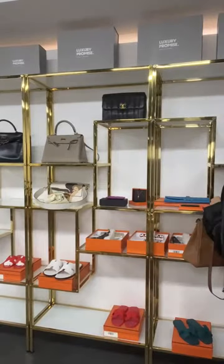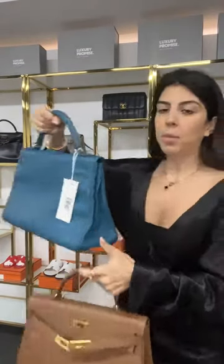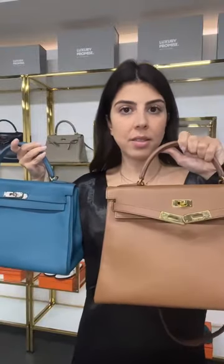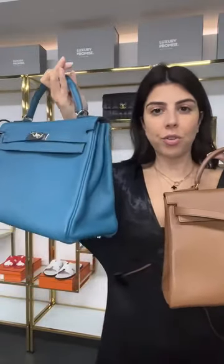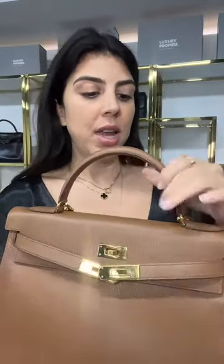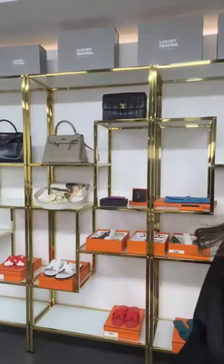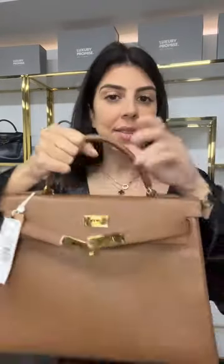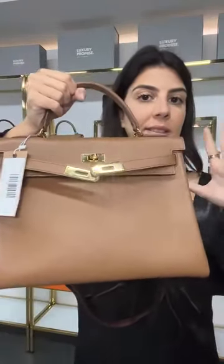Compared to, for example, this, which is in Clémence. And by the way, I don't think this bag has anything stuffed inside. So this is Retourne, so you can see it does have more slouchiness, whereas this is also Retourne, but because of the Ardennes leather, it has that structure, right? It looks like it's a Sellier bag.